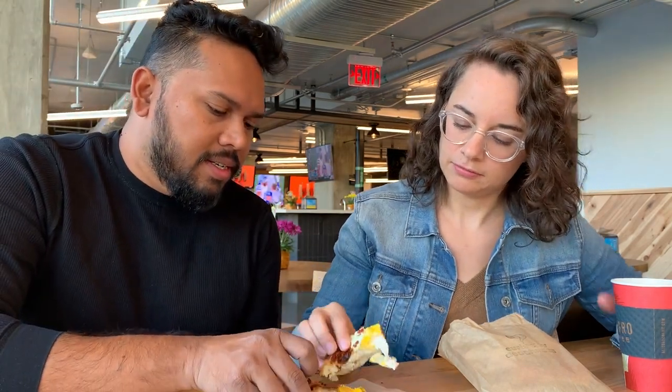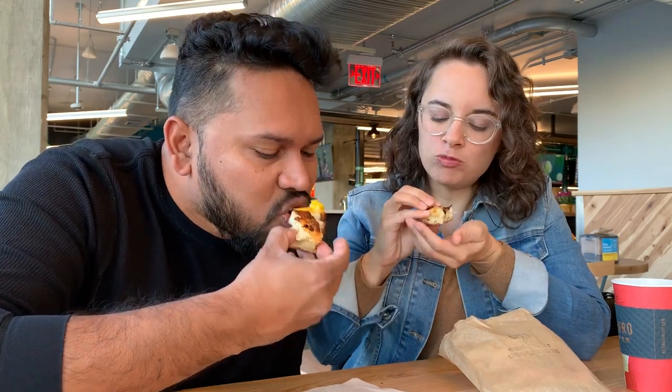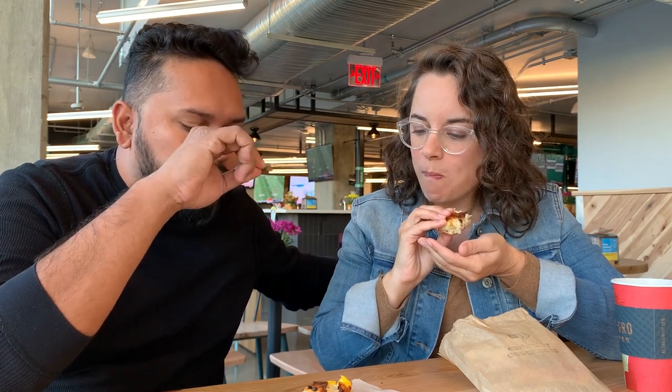Here we go. Go for the yolk. There's some cheese. Mm-hmm. The egg comes out. Very crusty on the bottom. Exactly, I was going to go for that. Very crusty. The bread's nice. It's light, buttery.